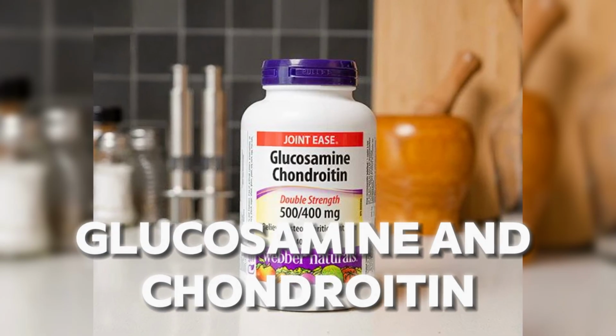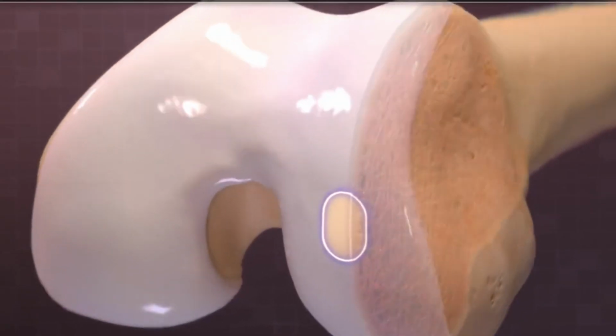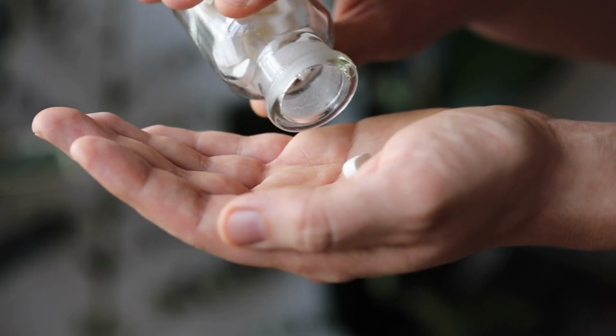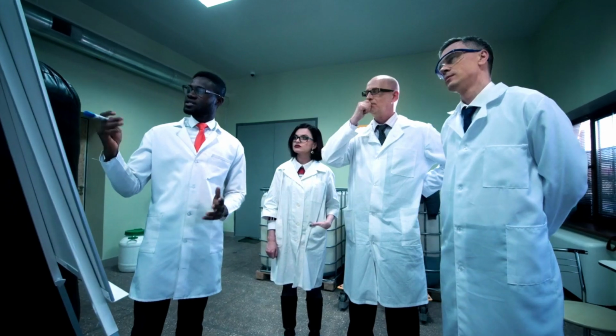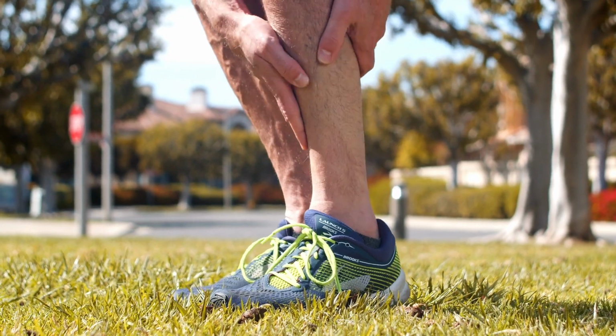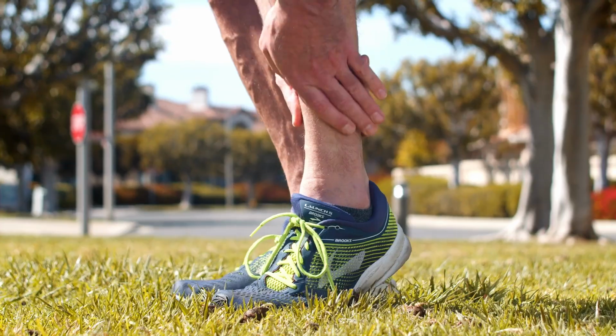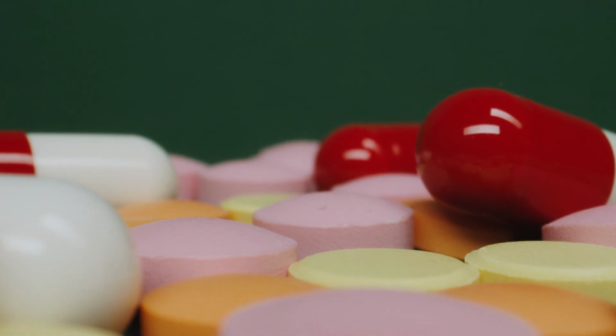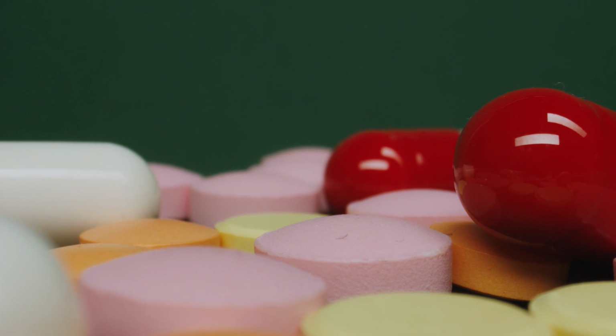Glucosamine and chondroitin. These two compounds are naturally found in cartilage and are often taken together to support joint health. Research suggests they can help reduce pain and improve function in individuals with osteoarthritis. Tip: these supplements are most effective when taken consistently over the long term.